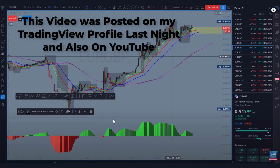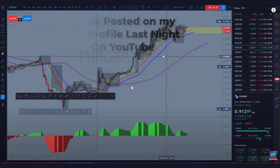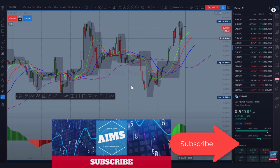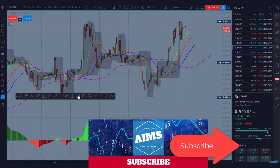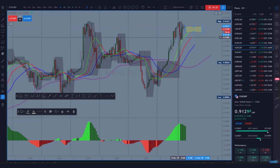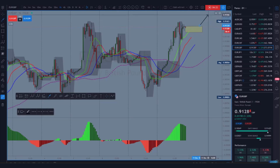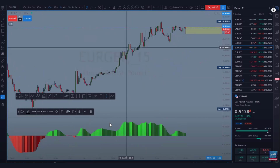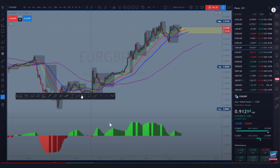Yesterday I posted this video both on TradingView and YouTube. I just wanted to check what was going on with Euro Pound, so let's play that bit. Sideways. So what we want is tomorrow on M15 we could have a famous setup. So if it stays within this box and it goes sideways, we probably will get a breakout up there around Frankfurt Open. So on the M15 chart it would look something like this.